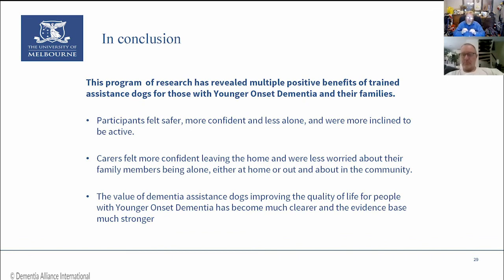The value of a dementia assistance dog in improving the quality of life for people with young onset dementia has become so much clearer through this study, and the evidence base is now so much stronger. As a result of our study, we're making a very strong recommendation that assistance dogs have a very important role to play in promoting the health, well-being and quality of life of people with younger onset dementia, as well as the health and well-being of their families. We would hope that through the evidence base generated from this study, organisations that have access to the resources and facilities, such as the National Disability Insurance Scheme, will step up and be prepared to fund this much needed resource in our community.